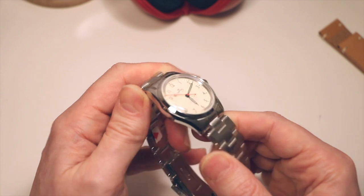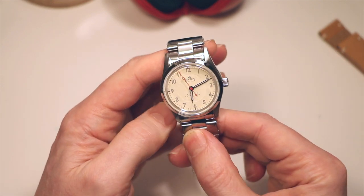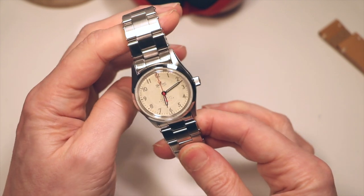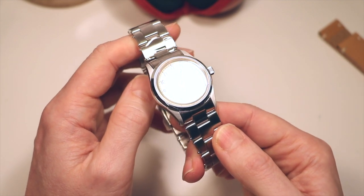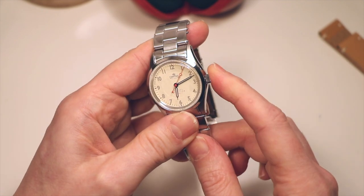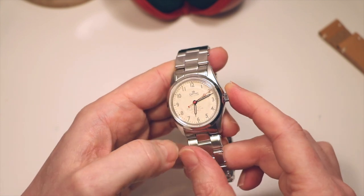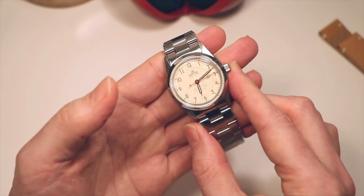It's anti-magnetic, it has a lug spacing of 20 millimetres, so thankfully not 19 or anything odd. Although I just wonder, looking at the proportions, whether 18 would have been better, but no, it looks good. It's water resistant too, so it has a screw down crown, water resistant to 100 meters, so you can happily go swimming with this. It's actually heavier than I thought it would be.